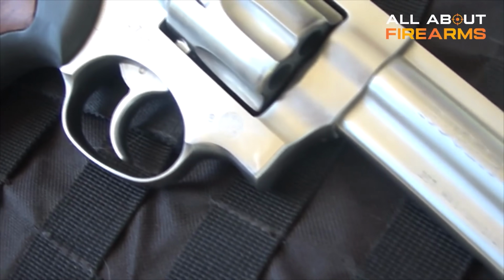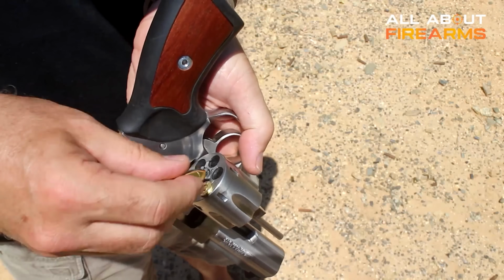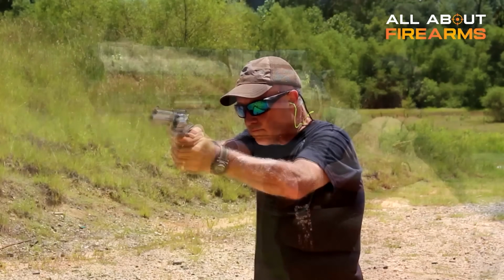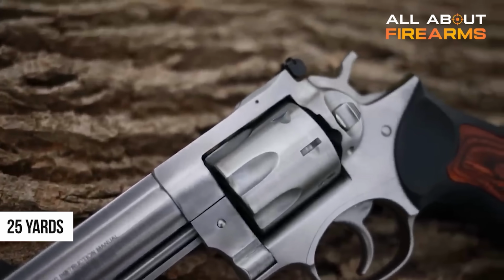If there's one revolver that laughs in the face of wear and tear, it's the beast right here, the Ruger GP100. This isn't some fragile, safe queen. It's built to be used, abused, and still hit dead center at 25 yards like nothing happened.